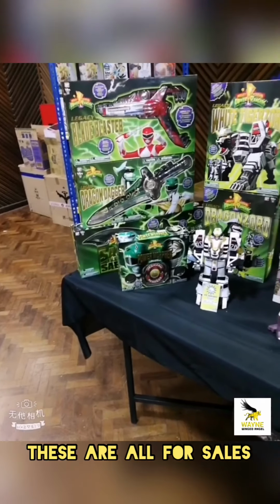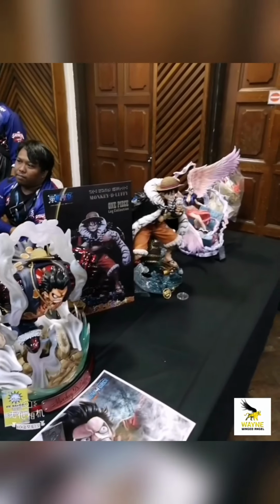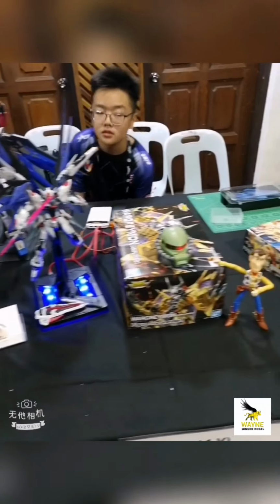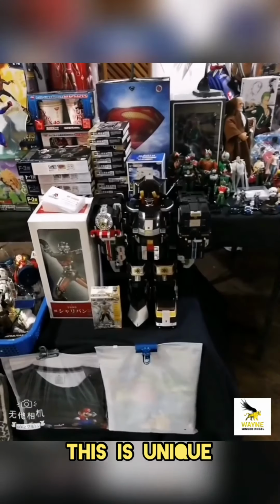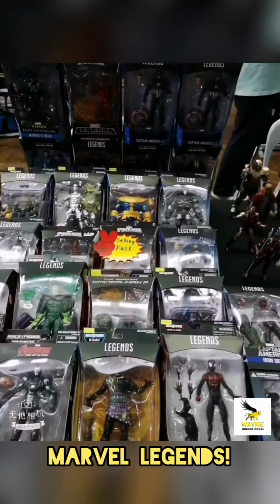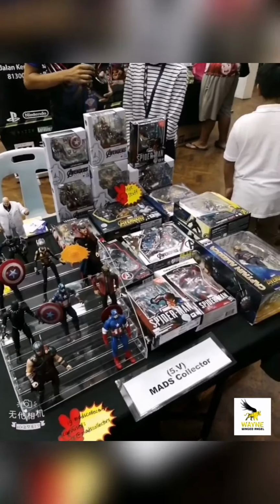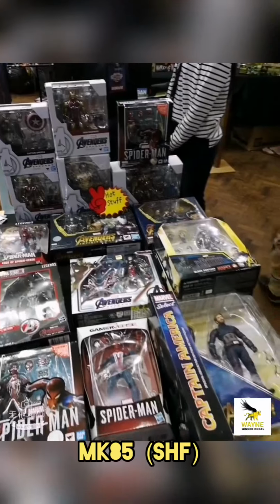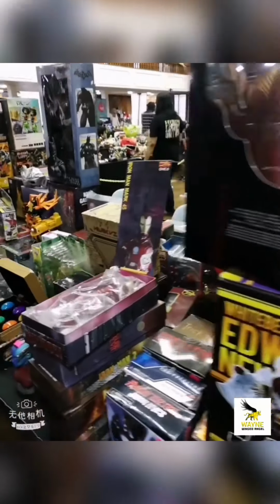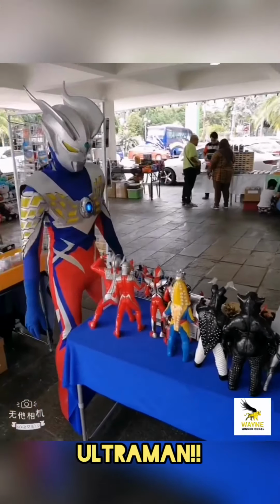These are all for sale. Yes, hobby. This is unique. Marvel Legends. Is it cheap? For 110 ringgit. Buck 85. GK stuff. These books are a lot of people. Ultraman, so damn cool.